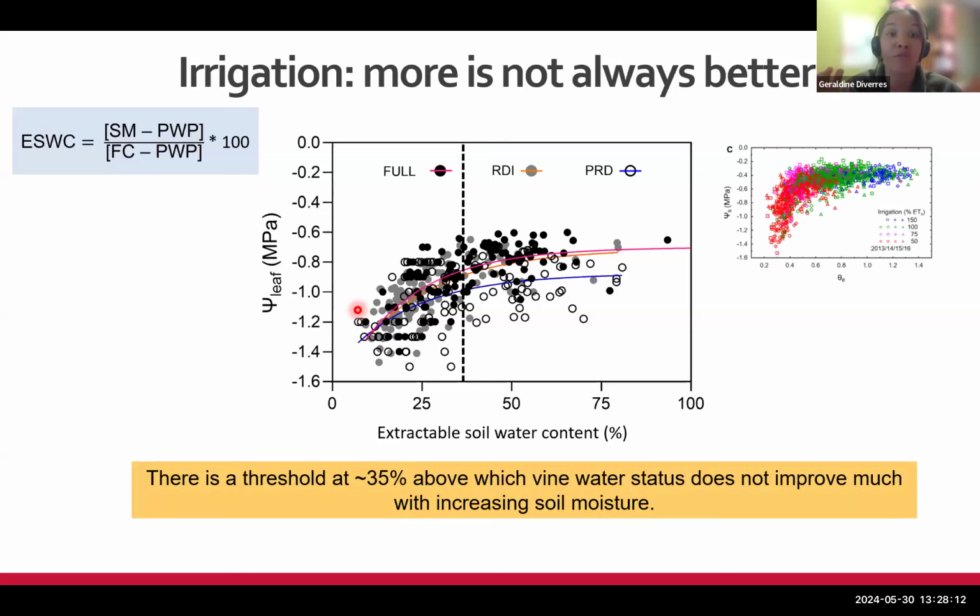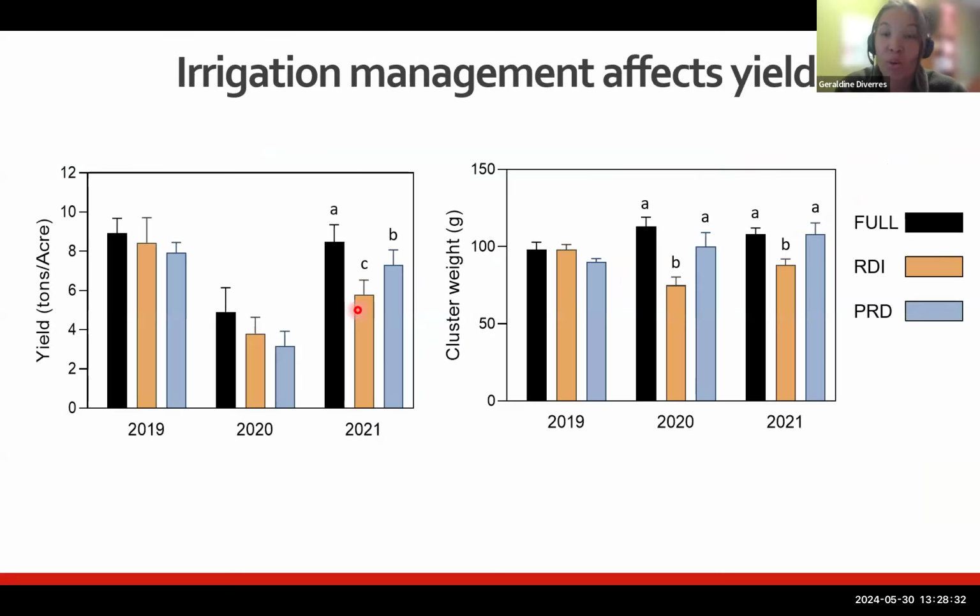And that was a very, very interesting result because this was done with Riesling. Charles is using 30 different varieties that also show the same trend when pooled together, and Markus's experiments were done in Concord. So we're seeing that this is something worth investigating more. The conclusion from that is that more is not always better. There's room for saving water and still optimizing irrigation.